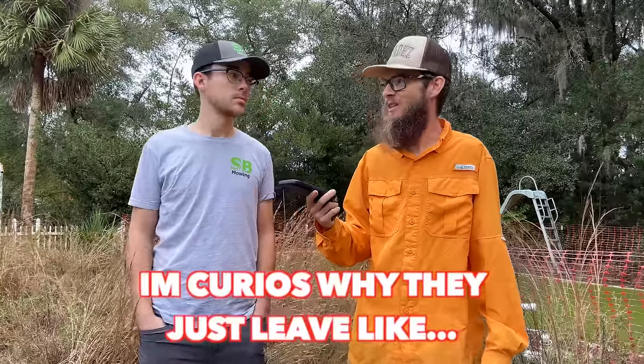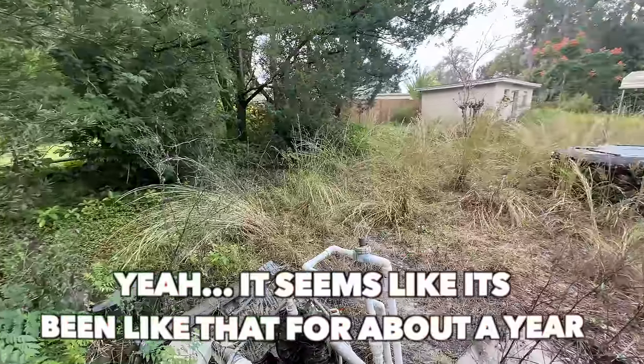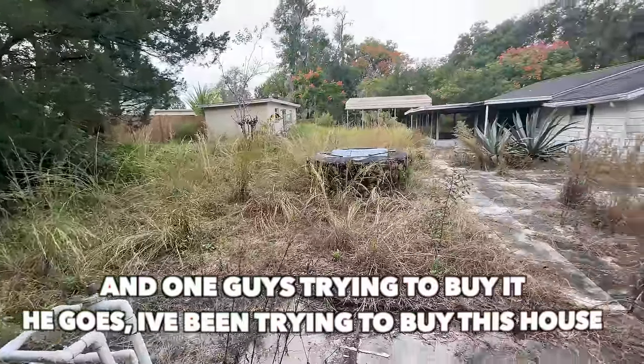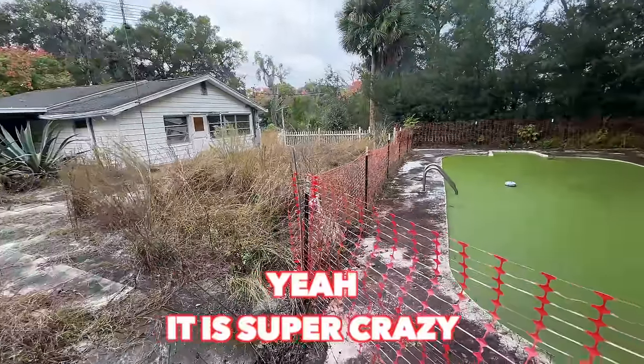That's pretty crazy. I'm curious why they just leave. Probably a perfectly good house at one point, you know? Yeah, it seems like it's been like that for about a year. And the one guy is trying to buy it. He's like, I've been trying to buy this house. You know, it's just one thing or the other. Wow. He goes, now they're actually serious because you're looking at condemning it and tearing it down. Yeah, it is super crazy.